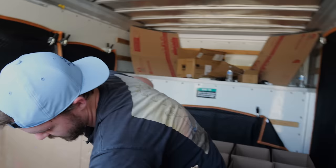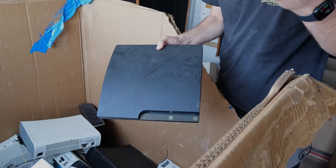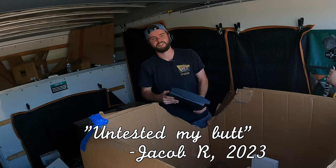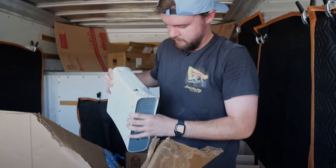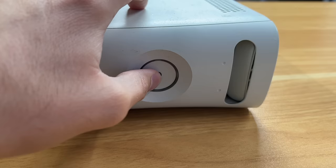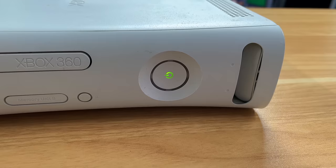But the funny part is we have another PS3 with an X. This one says bad discs. So, dude, untested my butt. Nice, faceplate just fell straight off. We got a couple more Elites. There's another Jacob, man. So I'm gonna go ahead and test this Jacob 360 and just see if it turns on. 3, 2, 1. Okay, yeah, sounds like a Jacob.